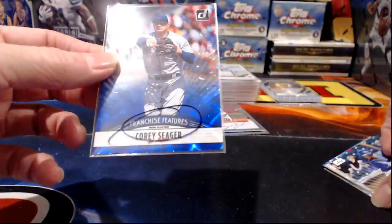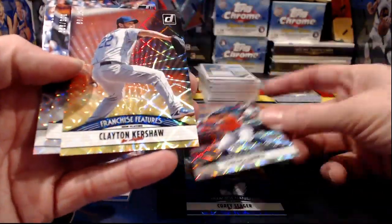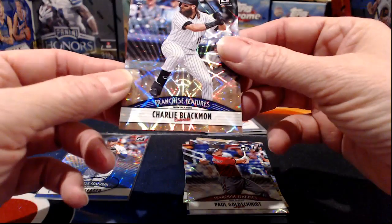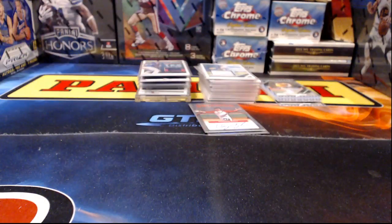So that means these are going to go as follows. That one's headed to Corey Seager, and that one's headed to the Corey Seager spot. So those, of course, both Dodgers. Carlos Correa to the Astros, Clayton Kershaw to the Dodgers, Trevor Story, Rockies, Paul Goldschmidt, still a Diamondback on there, and Charlie Blackmon for the Rockies. So that is how those are awarded.